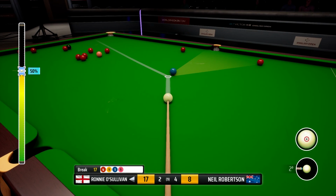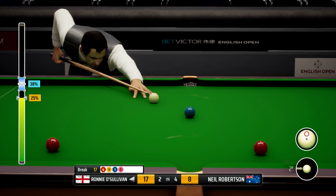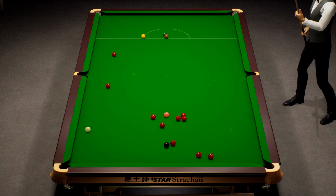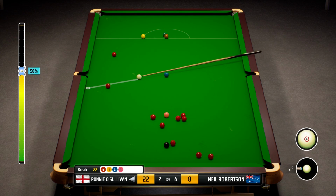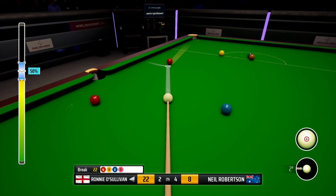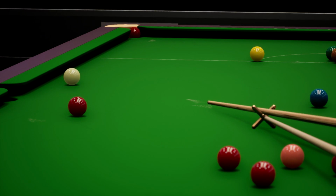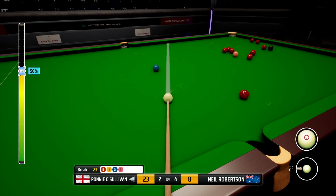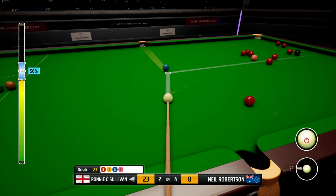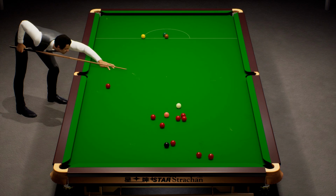17. What started out as just having the yellow available, we've got the blue and the pink available. This is a good chance here to get to that 4-3 that we talked about, and who knows what could happen from there. 22. That's a nice pot on the red. 23. So I can play just a little stun shot into these reds. This looks pretty simple. This could open everything up.